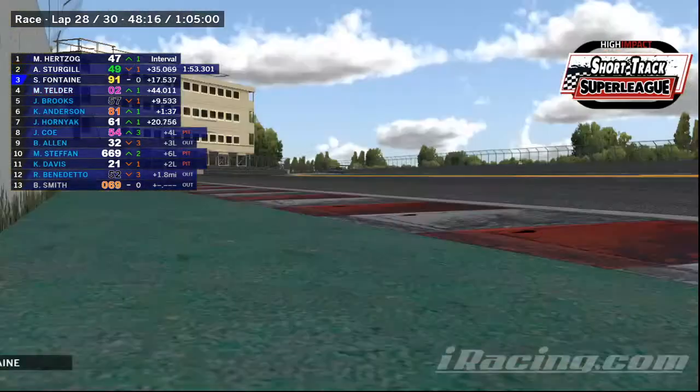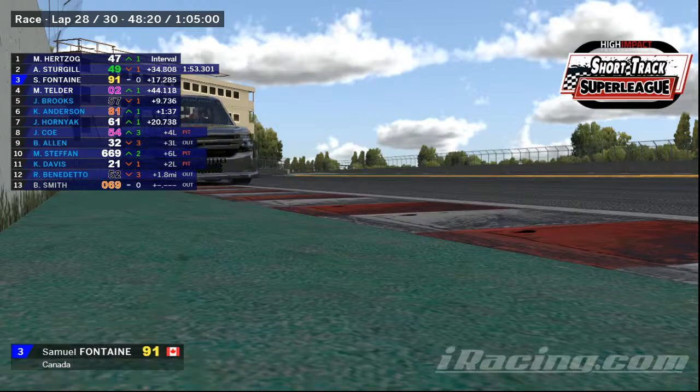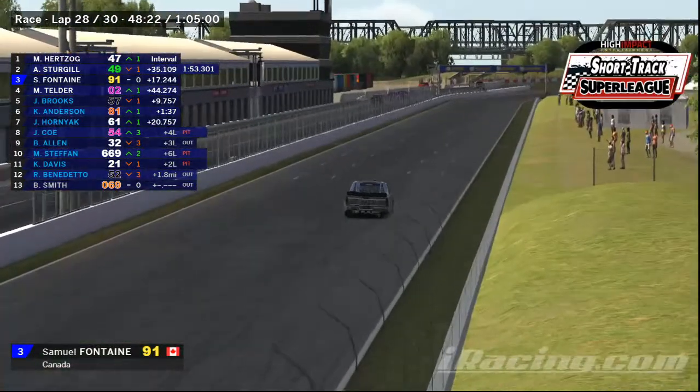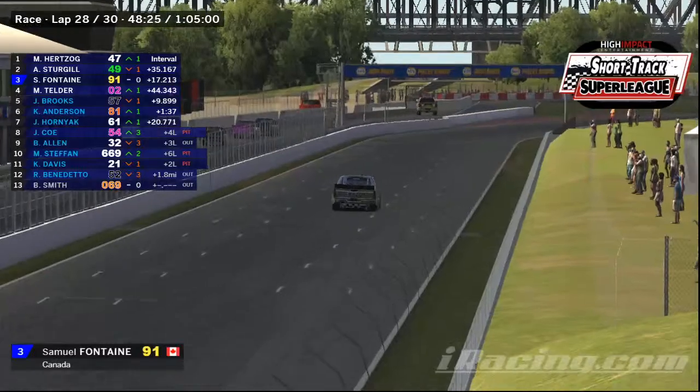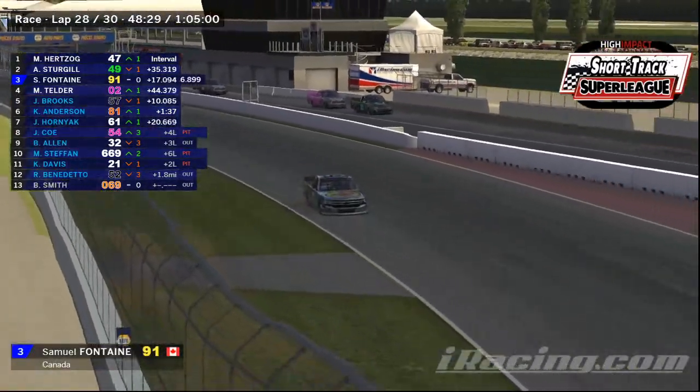Let's go check on Fontaine coming into the chicane by the Wall of Champions. There you have him on the main straightaway. Yeah, it looks like that car is not free of damage either. He's had his own fair share of trouble.